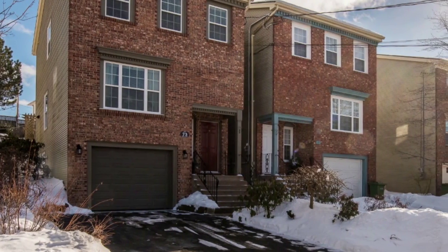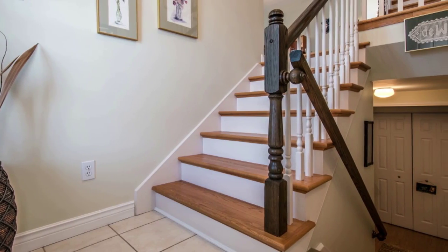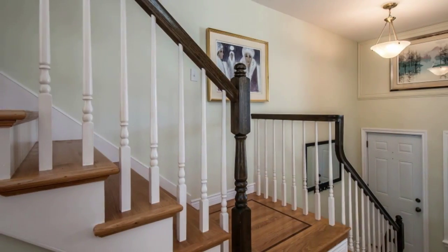And if you'd like to have a viewing of this home, please contact your agent or call me directly and we will set up a showing for you so that you can enjoy every aspect that you're seeing in this home.